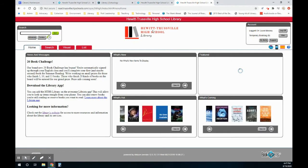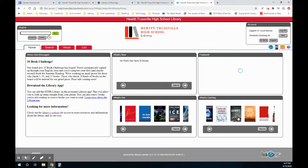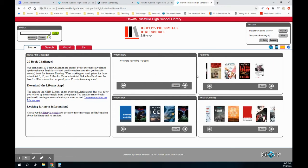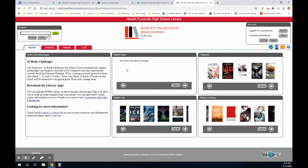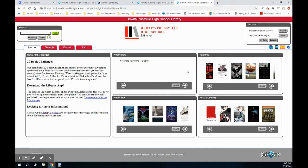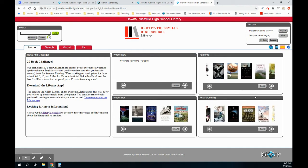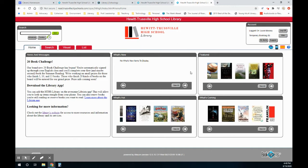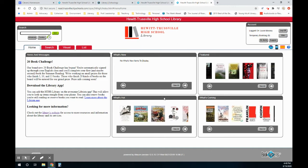So once you are in the catalog, I want to bring your attention to the carousels here. Once we add some of this new stuff in, that will start showing up in the What's New. So as we add books in, those will scroll right here where it says new items. The featured section is student recommendations. So if you have anything that you thought was great that you've read, you can just let us know and we will put that in our student recommendation list.